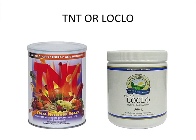Or if you find it hard to get enough fibre in, you may want to go to the TNT. So there's a little difference. One's providing you 12 grams, one providing you 4 grams, but it all depends on the taste. But what's really good is that they're both soluble and insoluble fibres. So it's really quite cool.